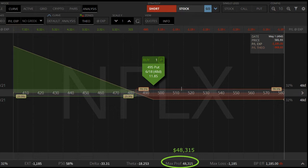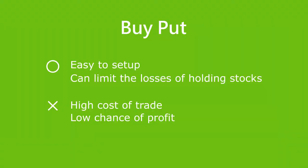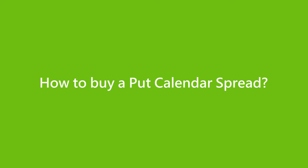But from a different perspective, if you already own Netflix stocks, buying put options is a good way to minimize your losses. You have the right to sell 100 stocks at $495 no matter how far the price falls. Even though the maximum profit of a long put is 100 times the strike price, a long put is so expensive. Not to mention the fact that if you guess it wrong, the value of the option goes to zero. So we can consider a higher leverage strategy of buying a put calendar spread to profit from a market downturn.